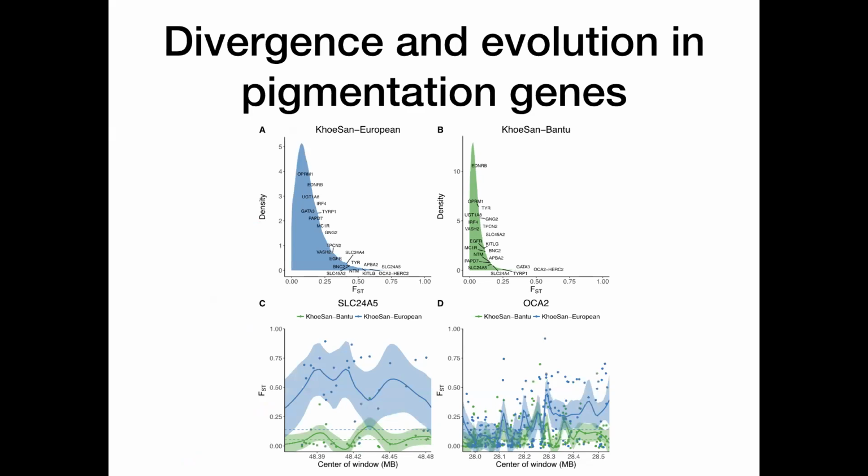I already mentioned a bit about SLC24A5, and you can see the zoom in of this FST over this region for the pairwise comparisons between the Poisson and West African and the Poisson and European populations. OCA2, I think, is interesting because it's known to have the largest effects on eye color of any gene that's been studied in the human genome. Interestingly, in Europeans, this contributes to blue eye color and green eye color and brown eye color. The Poisson actually also have quite a bit of variability in eye color.